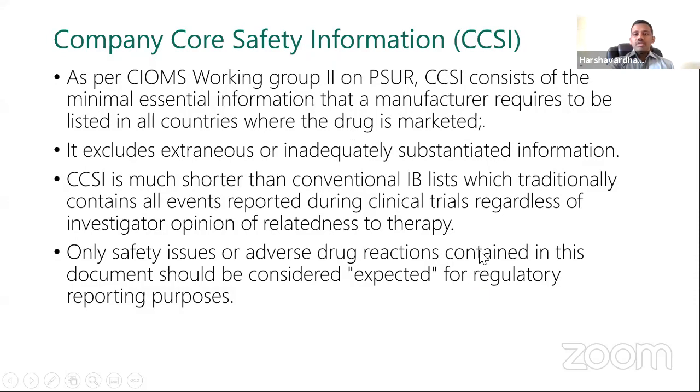See, this is the minimal information to be captured in the CCSI, or obviously this is the information which we are capturing in the company core data sheets. The name itself refers to the safety information. Sometimes it is also called the reference safety information. This is the main aspect of safety. It will tell you the exact safety aspects of the particular drug molecule, and it is in a clear and concise form, as I have mentioned even a few minutes before.